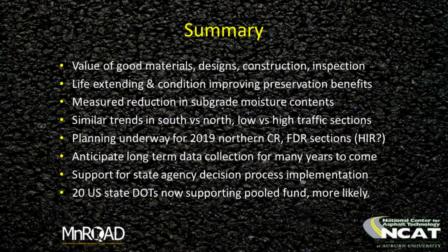And that's the kind of information that this experiment captures, the benefit that you get from the different treatment combinations, and then therefore the life cycle payback that you get from that. And again, US 280 has got over 1.5 million ESALs on it. So to kind of summarize all that, again, we've got good performance with everything that we've done, just different levels of reflected distresses to this point in time. So it shows the value of good materials, good designs, good construction and inspection.